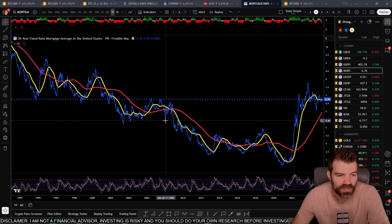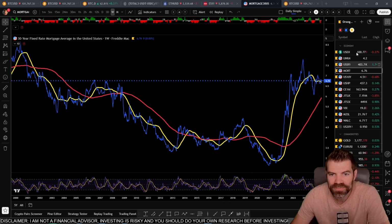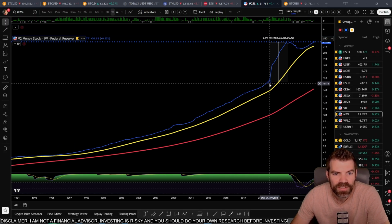Where's 2008? Right here. In 2008, we had the housing collapse and a big recession, and that basically brought the rates way down. It also meant a lot of money printing. If you look at the M2, you can just search M2 Federal Reserve money stock, and you can see here, COVID 2020, they printed a lot.